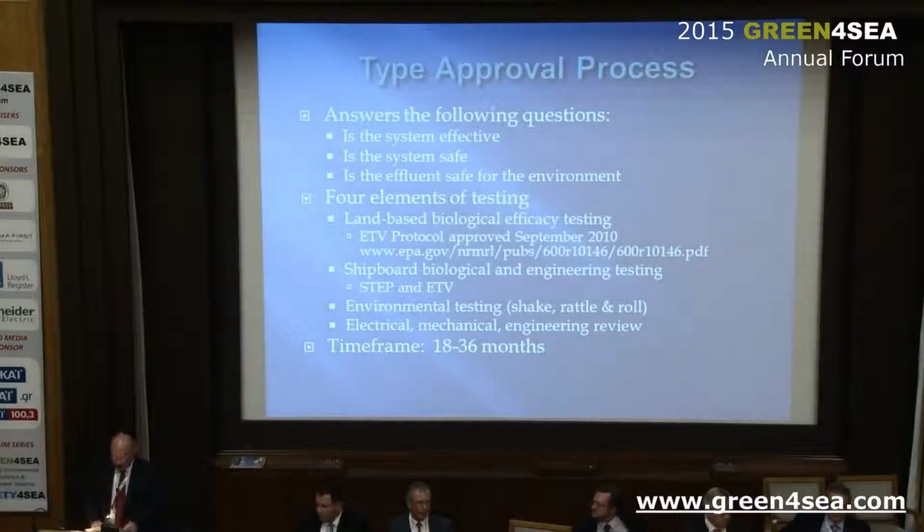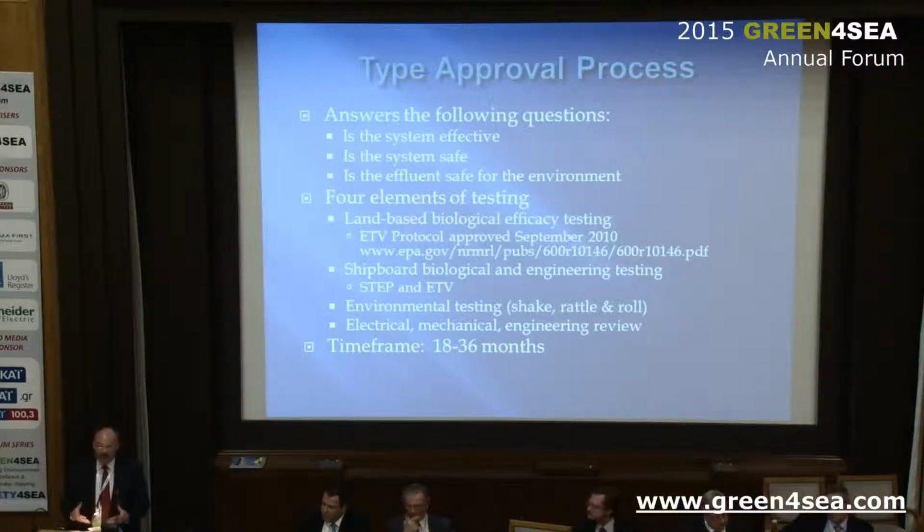So we know the other significant difference between the convention and the Coast Guard regulations is the entire type approval process. The Coast Guard type approval process is very similar to G8, and in fact G8 was based on a very early preliminary edition of the Coast Guard's Environmental Technology Verification Protocol, which is contained in the regulations. One of the problems with G8 is their guidelines. So different administrations have interpreted them differently. Some have taken a very strict interpretation. Others have adopted a more lax interpretation. With the Coast Guard ETV protocol, there's very little latitude in how systems can be type approved.